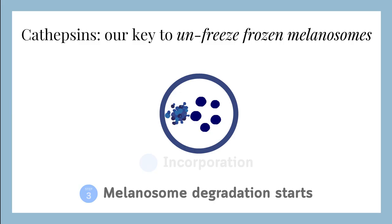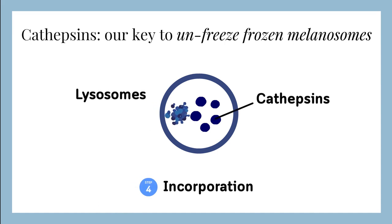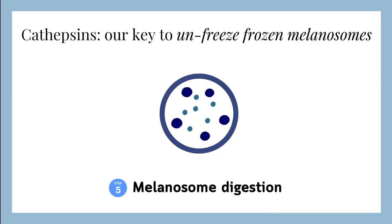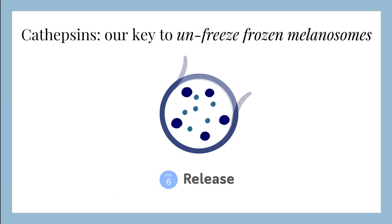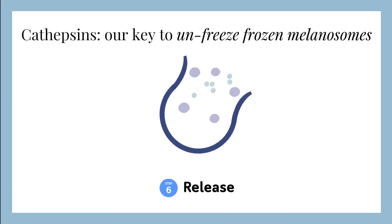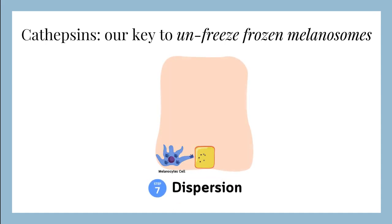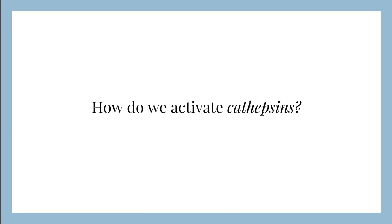Within lysosomes, it contains our key actor called cathepsins. These are protein-degrading enzymes that can digest the melanosome membrane. With the degradation of melanosomes, pigment is released around the cell. Keratinocytes with dispersed melanin then move upward from the basal layer to the upper skin layers. Any excess melanin is eventually removed through skin turnover. So, how do we activate cathepsin?